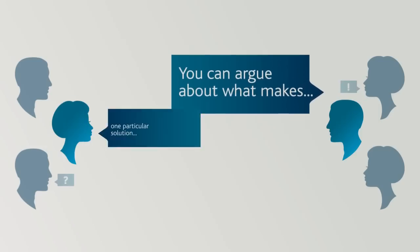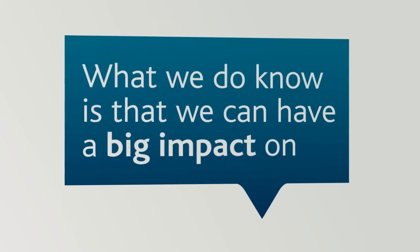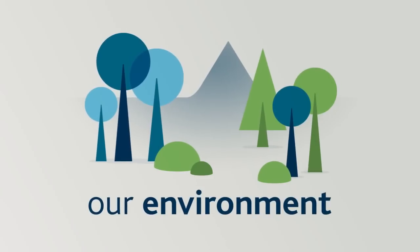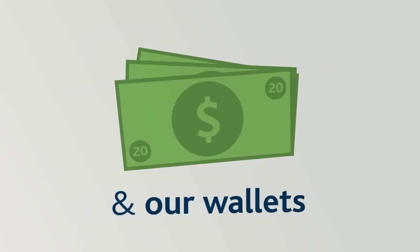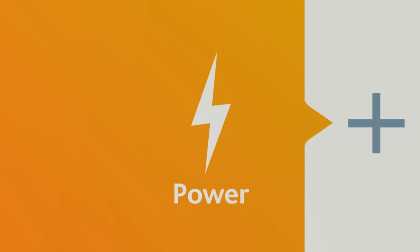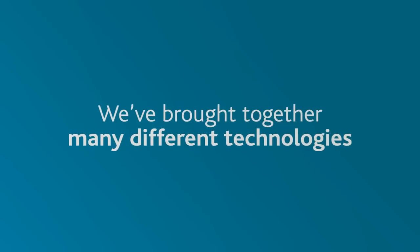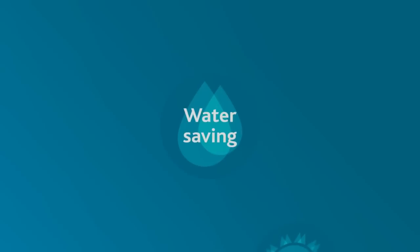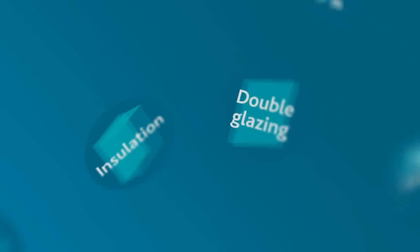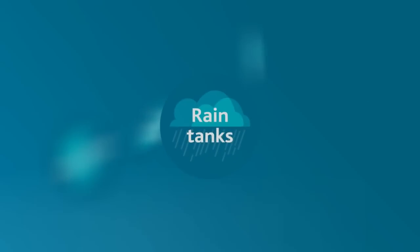You can argue about what makes one particular solution more sustainable than another, but what we do know is that we can have a big impact on our environment and our wallets by simply reducing the amount of power and water we use. We've brought together many different tried and tested technologies. They're not unique, but bringing them all together into one development is. It's not easy, but our persistence is paying off.